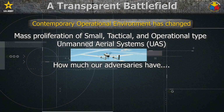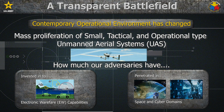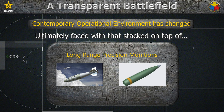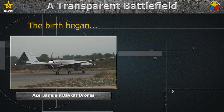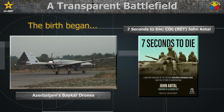With the mass proliferation of small tactical and operational type UAS, and how much our adversaries have invested into their electronic warfare capabilities and how much they've penetrated into space and cyber domains, we are ultimately faced with that stacked on top of the proliferation of long-range precision munitions, whether through UAS or through long-range tube artillery or rocket fire. What we have witnessed is this contemporary operational environment start to build, but really the birth of it began during the Armenia-Azerbaijan War, where Colonel retired John Antal wrote about it in his book, 7 Seconds to Die. It's nothing more than an autopsy of Armenia's defeat.